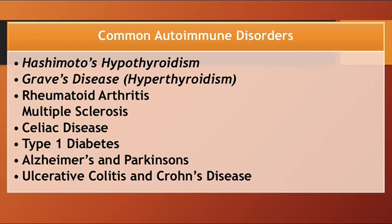Now, there are many autoimmune diseases, and we'll talk statistics in just a moment, but the two top ones on my list are Hashimoto's hypothyroidism and Graves' disease, which is an autoimmune hyperthyroidism. Other common ones that you might recognize would be rheumatoid arthritis. That's where the immune system attacks and destroys the cartilage in your joints. Your joints get red, hot, swollen, and large. For example, your hands and fingers may get angulated because as you lose the cartilage in your joints, it changes the orientation of one part of the joint versus another.